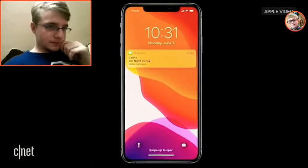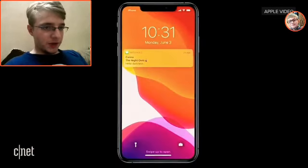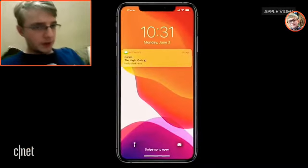Okay, let's take our first live look at iOS. Now, here it is in its traditional light appearance. It's gorgeous new wallpaper. I've never seen this wallpaper before. What the hell? Is this a new wallpaper?